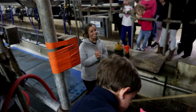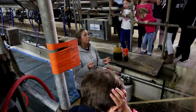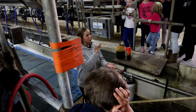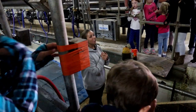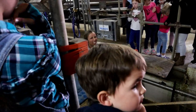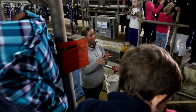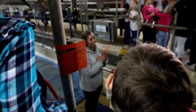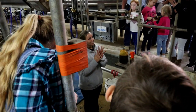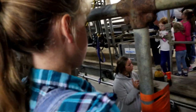What's homogenize? You know what that is? It's when they shake it up so that the cream and the milk don't separate anymore. That way it's consistent throughout, because when you get a jug of milk out of the refrigerator, does it have chunky cream at the top? Does it? That's because we homogenize. And then pasteurize, what's pasteurize mean? Anybody know what pasteurize means?